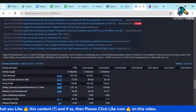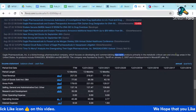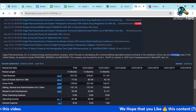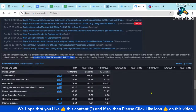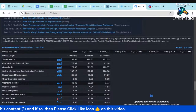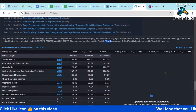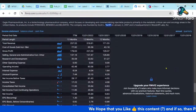Again, biotech, pharmaceutical company, commercializing injectable products: metabolic, critical care, oncology, so cancer. So they've got a number of products commercialized already. It looks like the CEO was the founder and he recently left. So we might want to know some of the details of the reason for him leaving.